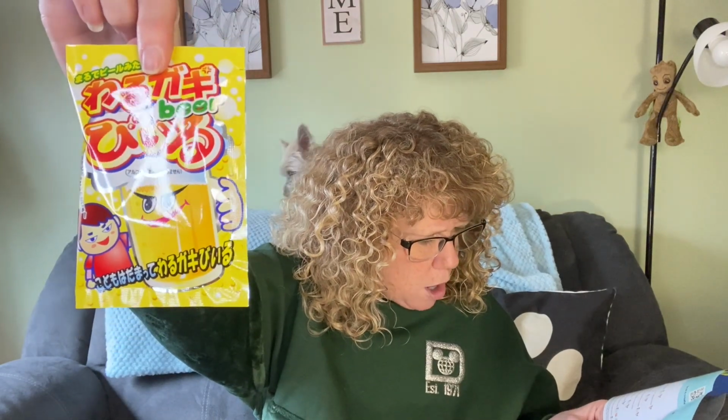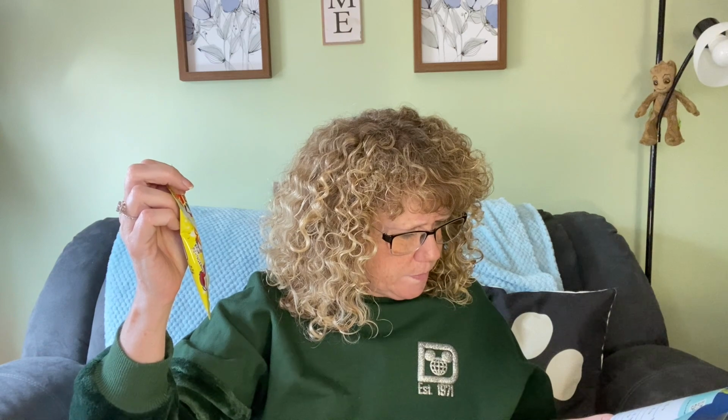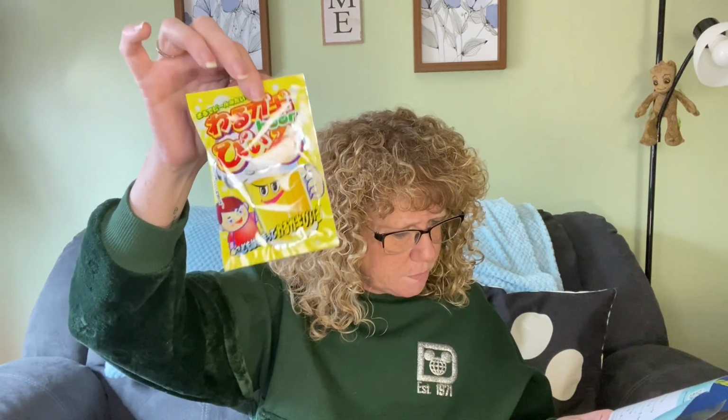Okay, so this bag here contains Waragaki yellow beer-like beverage. Oh, okay. So you have to mix it into cold water and stir. So what the heck? I'll go get some cold water and we'll see what it tastes like. I'll be right back. Okay, so I mixed it up. I'm not sure if I'm going to like this. It's supposed to be a beer-like beverage, non-alcoholic. Here goes.